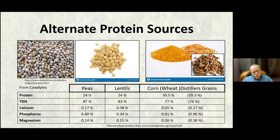Some of the alternate protein sources that can be used to supplement the straw grain rations to meet that 7, 9, and 11% protein are peas and lentils as grain crops. They're less expensive if you're able to get screenings from a seed cleaning plant, or if something's gone off a little bit and there's a bit of mold on the peas and they're not accepted by the elevators or the grain companies.